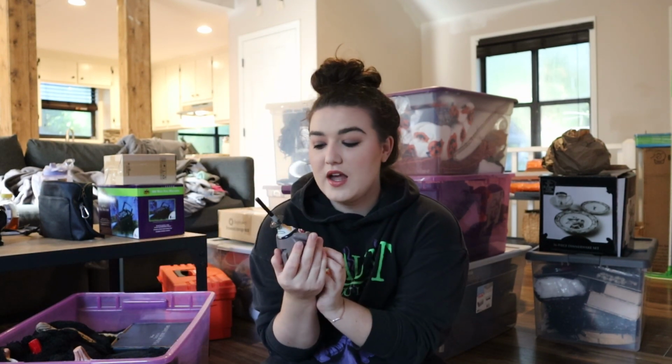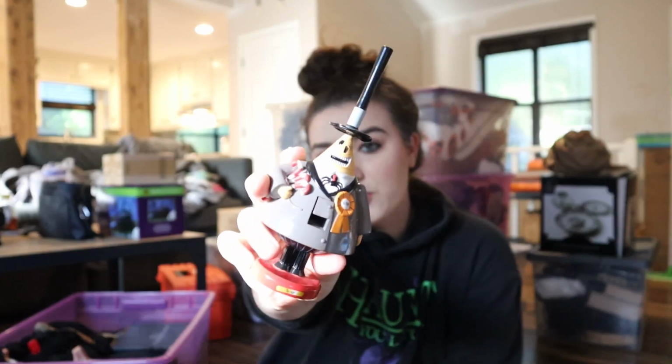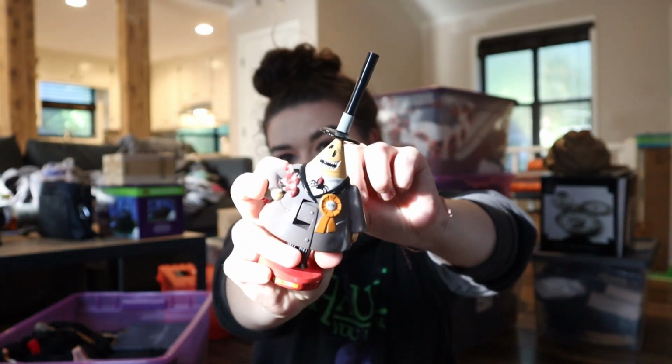This is actually the mayor from Nightmare Before Christmas as a little nutcracker. Let me scoot closer to you guys. As a little nutcracker, and I actually got this in Salem last year when Brendan and I went in like September-ish.